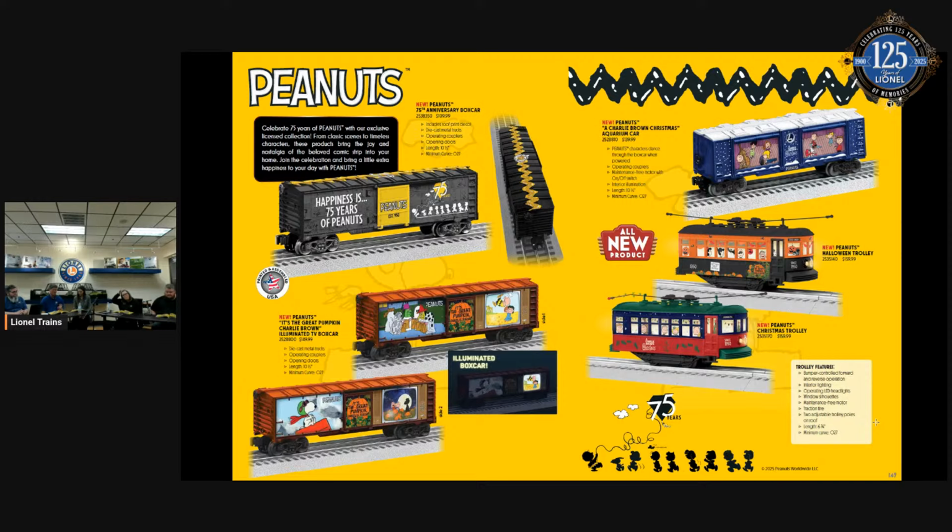Then we've taken those two TV specials and done trolleys for them. Both of them will have LED lights on the inside. They will have the 75th logo on the front of the trolleys as well. Images from both movies and images of the characters throughout. For the Christmas one at the bottom, we've adjusted it a little bit where we've taken the back of the pole at the top and bent it, and we'll have a little bit of leaves coming off, trying to get that feel of the Charlie Brown Christmas tree and the sad part of the tree, but have it a part of the tree.